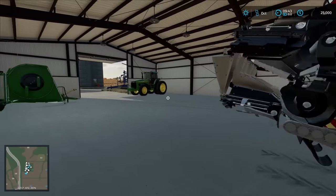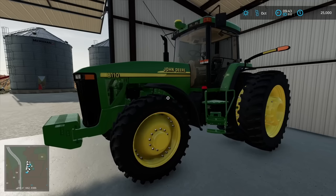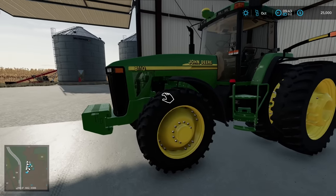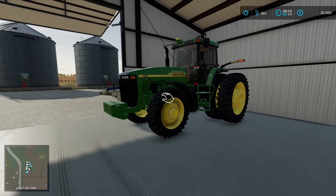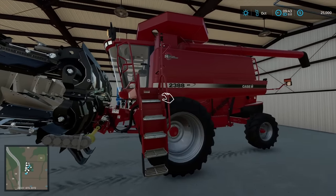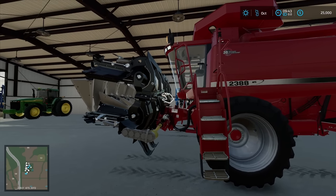I guess while we're sitting here getting everything ready, we might as well go show off. First thing on our farm is the John Deere 8110. This is gonna be more of a workhorse tractor. It's definitely gonna be a main tractor for this farm. Then for harvesters, we do have our Case IH 2388. This is gonna be our main harvester of the farm unless we decide to upgrade in the future.